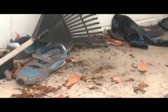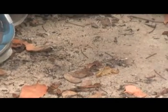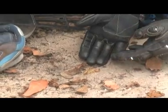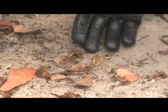This is the desert scorpion. Beautiful specimen. I'm just going to put my gloves on because it does pack a sting that you'll remember well into your far North Queensland trip. Let's have a look at this guy. This is a female. It's quite aggressive around mating season. Let's have a look if we can pick one of these guys up.